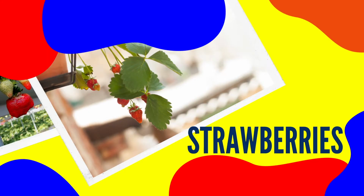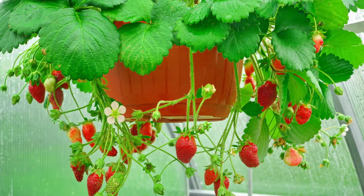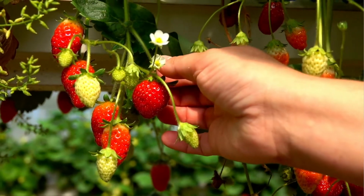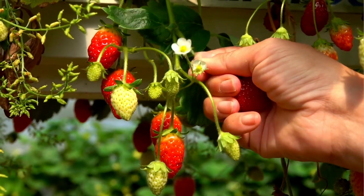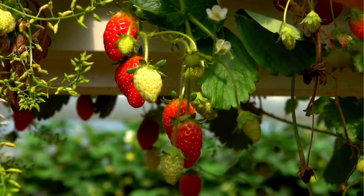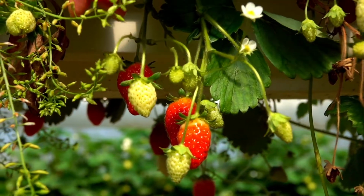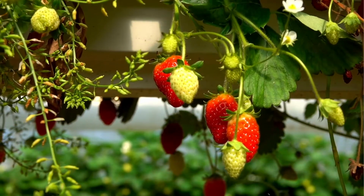Number 6. Strawberries. Who doesn't love a strawberry? You don't just have to stick with the flowers in a container. Plants that provide something edible for the kitchen aren't just a nice tasty addition, but can actually be very pretty and offer something different. 3 to 4 strawberry plants planted around the edges of a 12 to 14 inch hanging basket is perfect. One big benefit of growing strawberries in a hanging basket is that it keeps them away from pesky slugs and snails or garden mice and rats, which can be tempted by a vegetable garden.